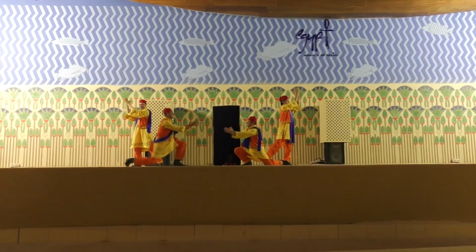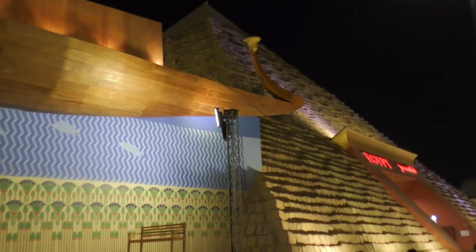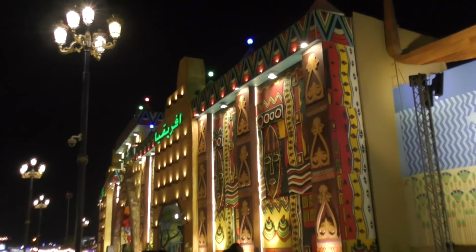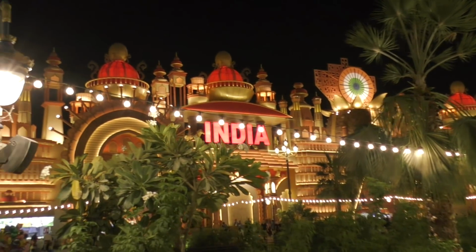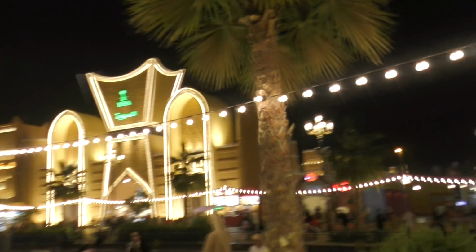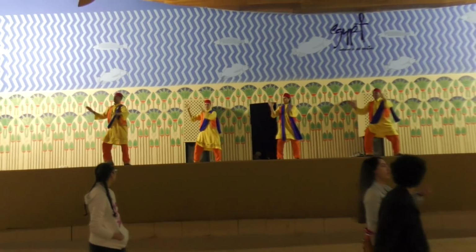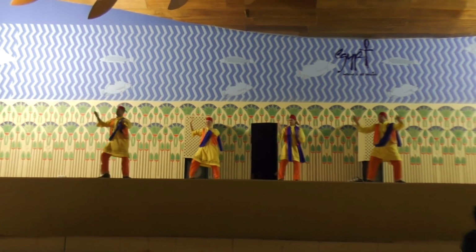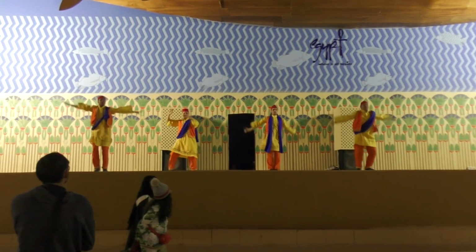Clap, clap, clap. Egypt. I can see the pyramids behind. I knew it was going to look nice at night though. India looks gorgeous. Clap along. What the hell? I can see more down the back there, waiting to come on. There's a lot of free entertainment here though.